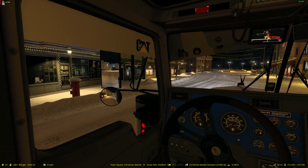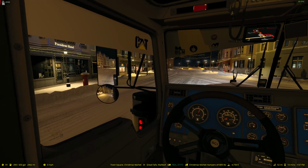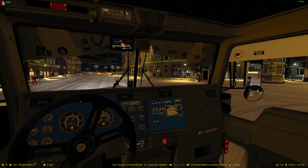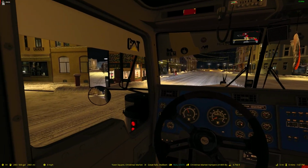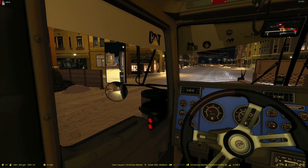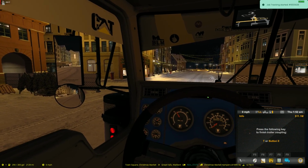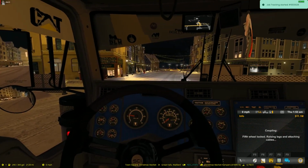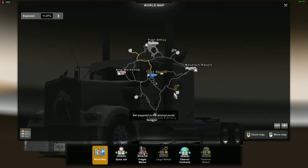Just take a totally different way out of here. I don't know. Go now, give it a little tug test. All right, now which one do I want to go by? We already went that way. Let's go down to this one.